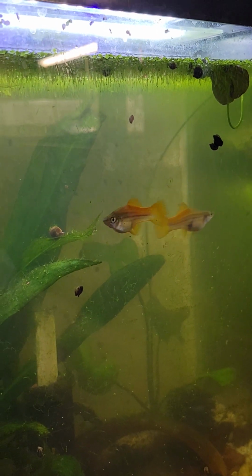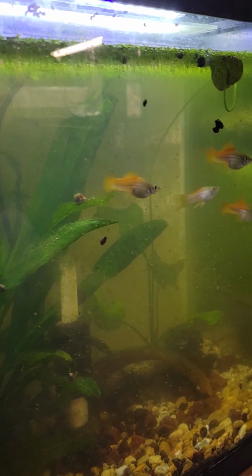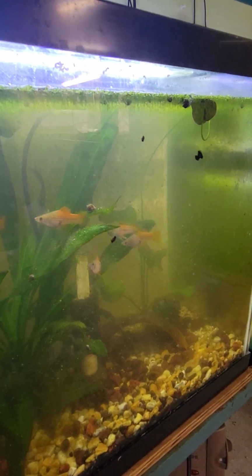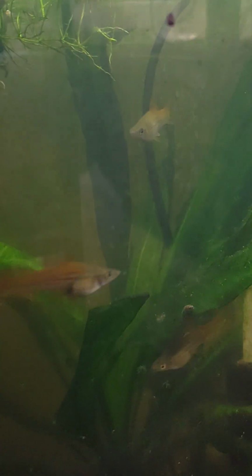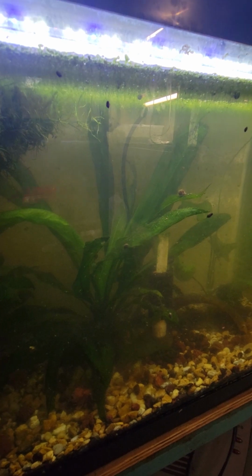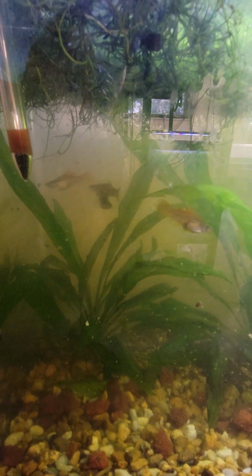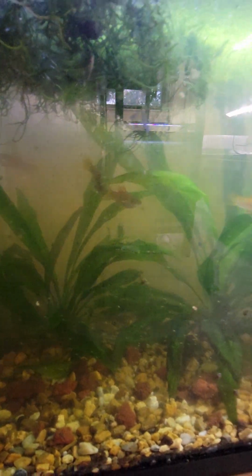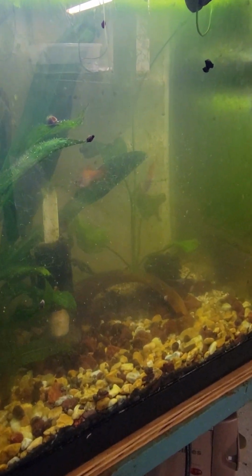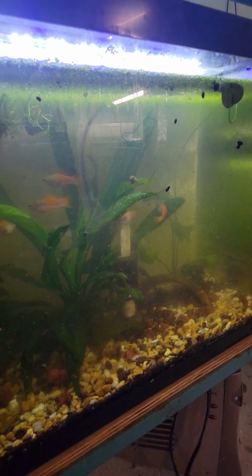I think these are the only fish I own right now that came from PetSmart. But they were called orange neon swordtails, I do believe. Swordtail platies, I think. I can't remember. But yeah, there's hiding over here under the plants. Right there's the male. 4 females and 1 male I got. He is starting to show a little sword, I guess, not much.